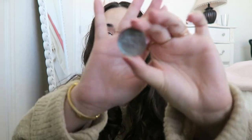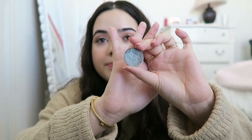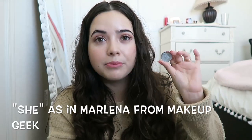I'm also getting rid of this from the Makeup Geek Manny MUA palette, the blue green, what does she call it? They're pressed pigments, but this looks like the blue green brown blue brown pigment from MAC that she got the inspiration from, and it's really pretty, but I just don't wear these shades on a daily basis.